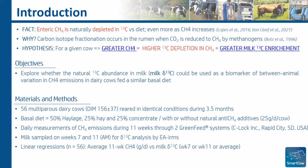methanogens. Our hypothesis was that for a given cow, the greater the methane emissions, the higher the 13 carbon depletion in methane, and as a consequence, the greater the milk 13 carbon enrichment.